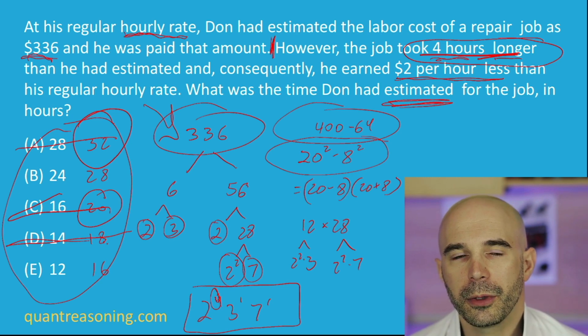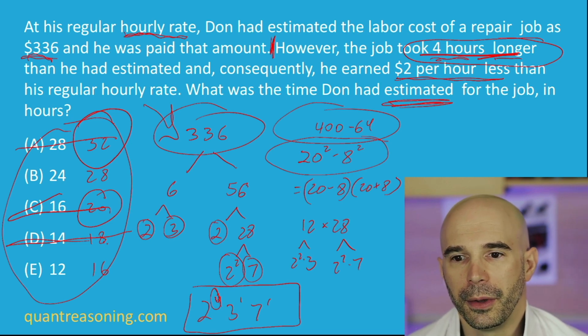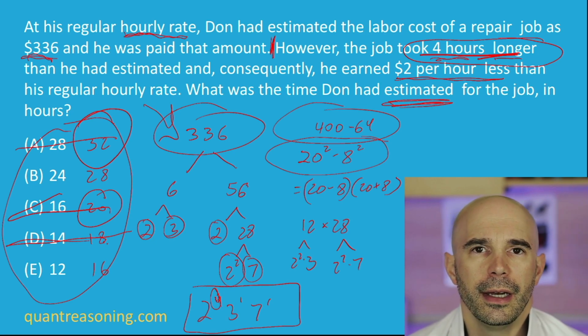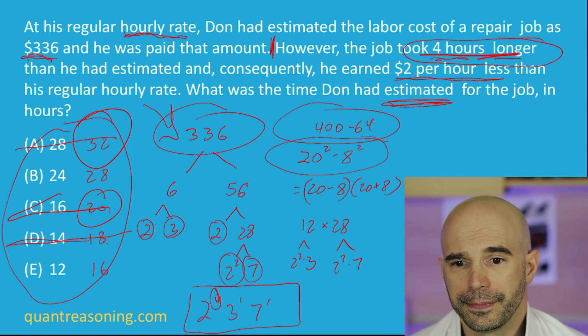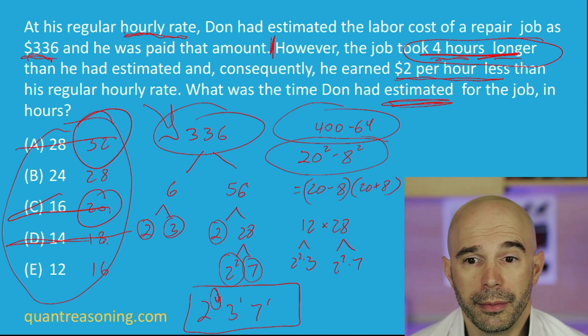So the goal when you're practicing prime boxing at home is not to find the prime box as quickly as possible. Don't time yourself. That's not the goal. The goal is to have fun with it and to improve your number sense and flexibility with handling numbers. That's the goal. And as a side effect, you will become much, much quicker at prime boxing.